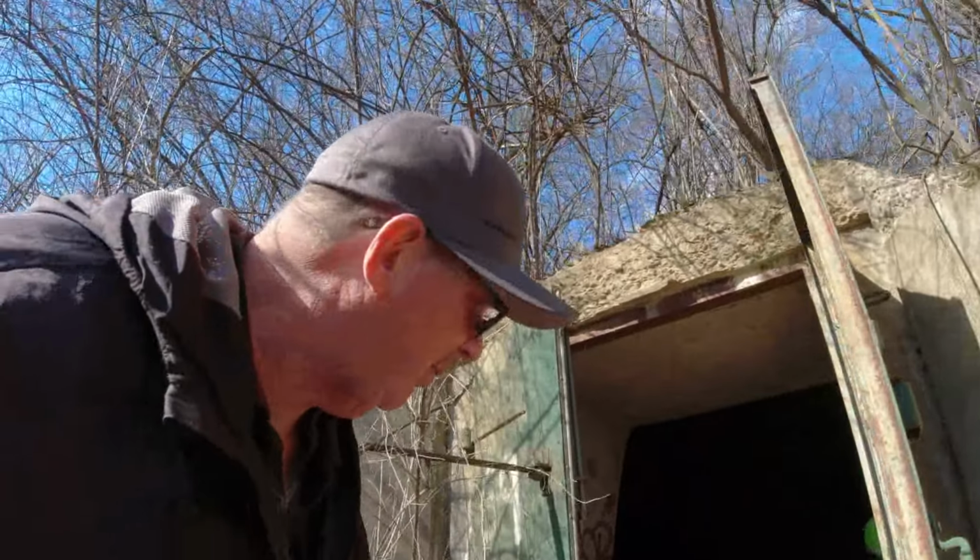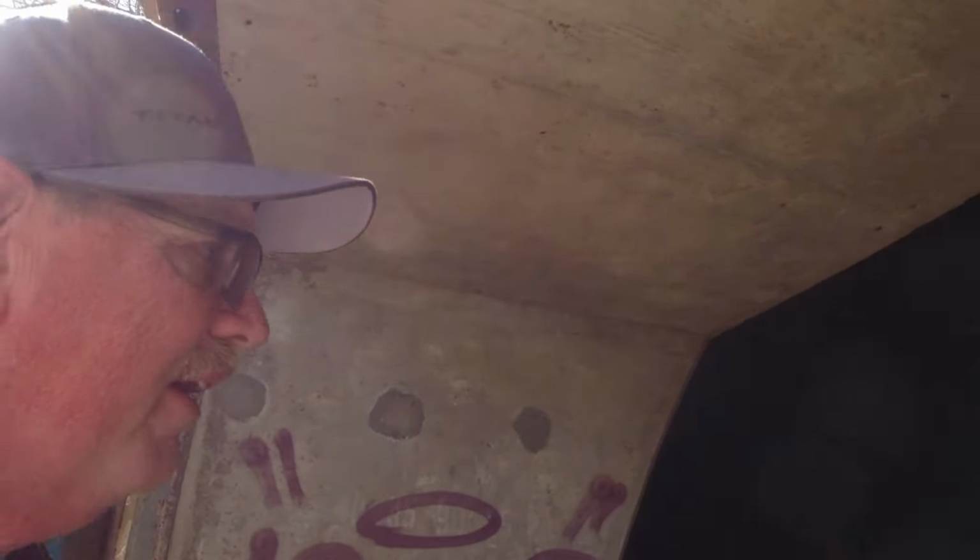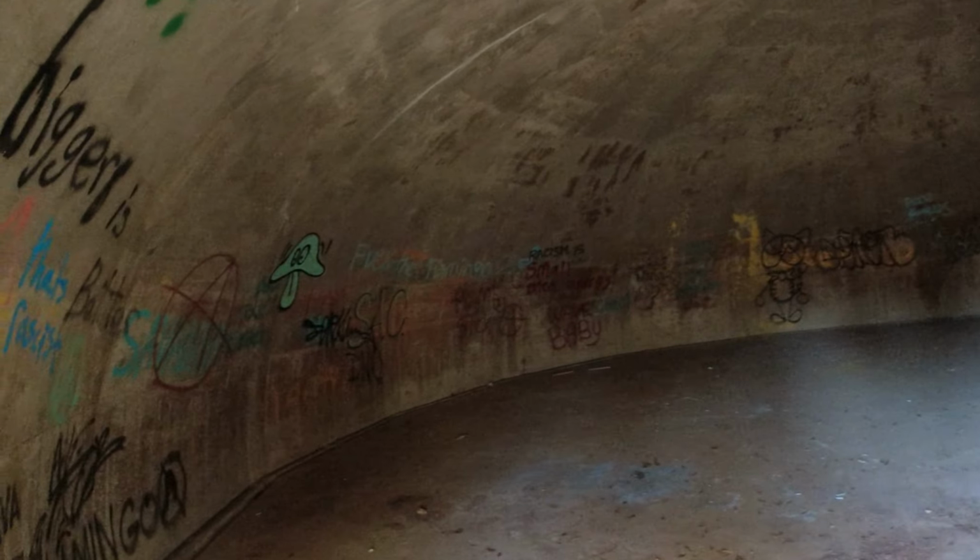Let me bring in this one. It's pretty clean inside. We don't see too many this clean. Pretty bare. Well, there's some graffiti, but there's no junk laying on the floor.